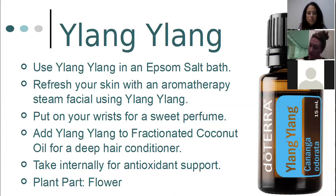For antioxidant support, you can take it internally in a capsule. And it's also fantastic for your circulatory system. So helping, again, like Jasmine, to balance those blood pressure levels. It does come from the flower part of the ylang-ylang plant. And we get ylang-ylang from Madagascar. So there are some great co-impact sourcing videos that you can watch about ylang-ylang and the people and how it helps Madagascar.